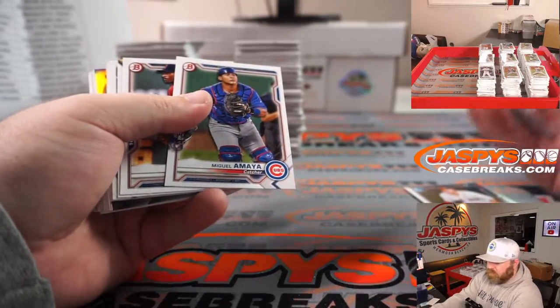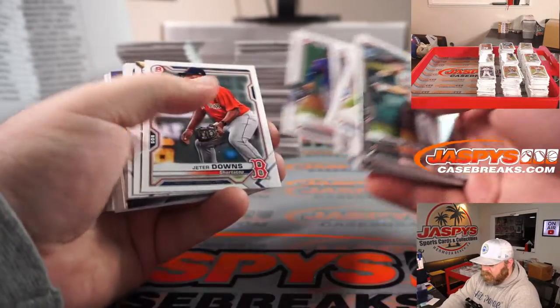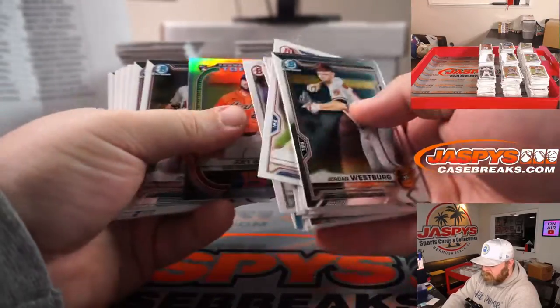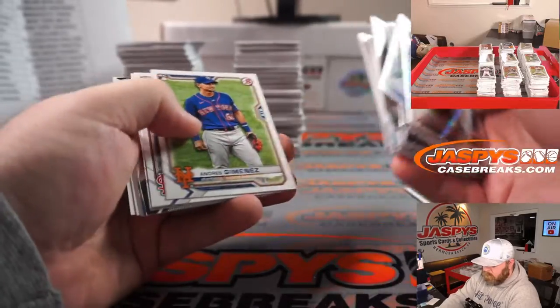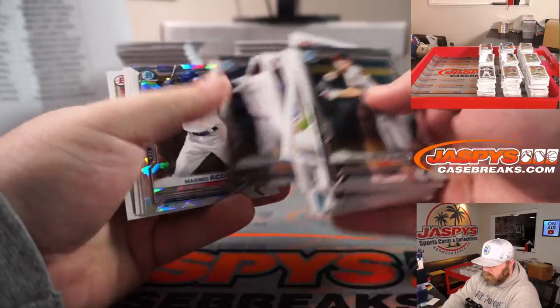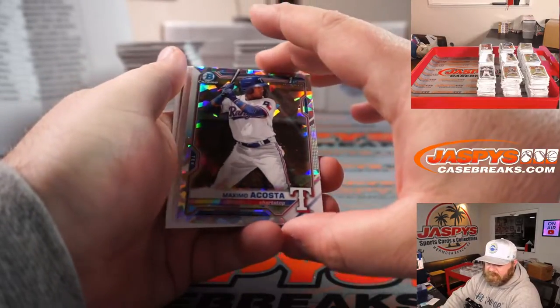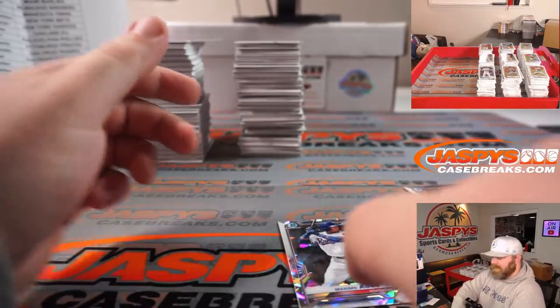Blaze Jordan for the Red Sox and Matthew Shira. And Maximo Acosta, very nice. Atomic Rangers, Tony Barkey. There you go, Tony. Nice start.